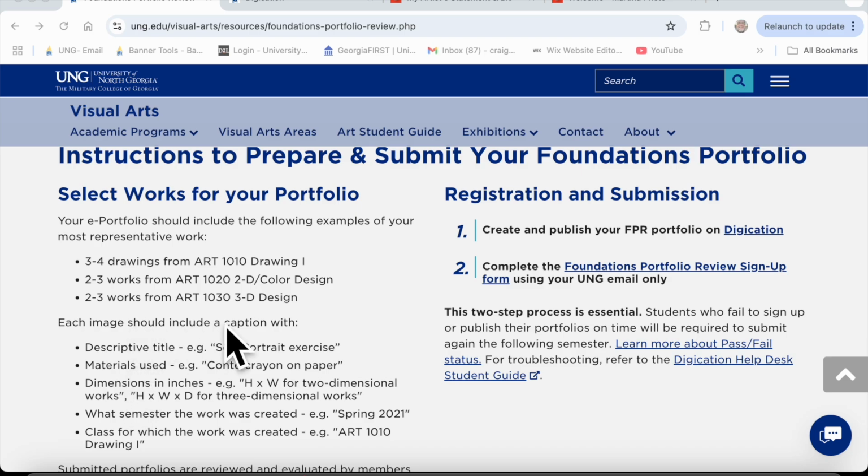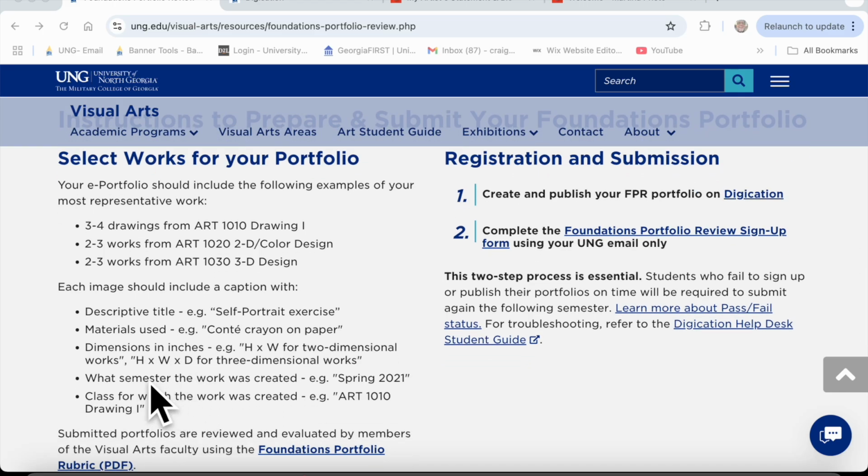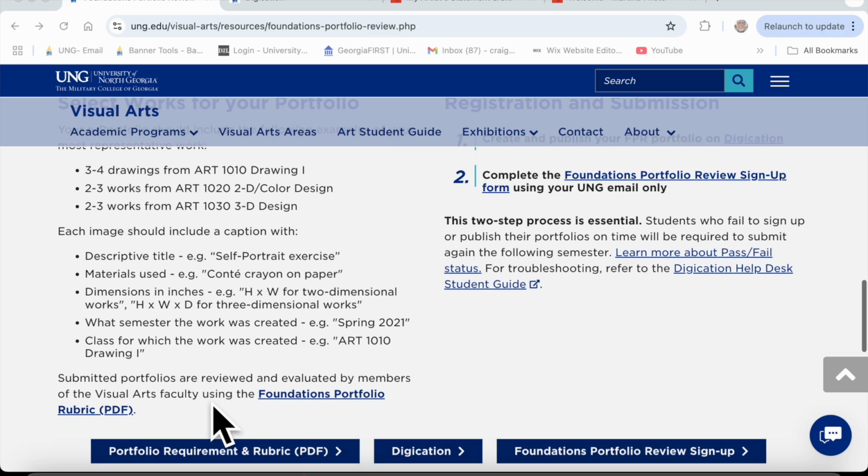Each image should include a caption with the following information: a title, the materials used, the dimensions in inches, height first and then width for two-dimensional works, or height first, then width, then depth for three-dimensional works. What semester the work was created, and what class the work was created for.